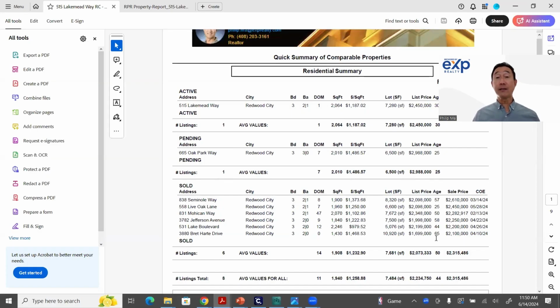Now that we've looked at the local market data, let's take a look at some comparable sales near this property. All of the properties on this list are within a half-mile radius of this property. They're all 3-bedroom, single-family homes. Some of them have 2.5 baths, some 2 baths. And here you can see our property is the one active listing on this list.